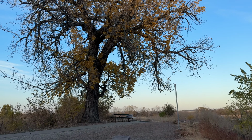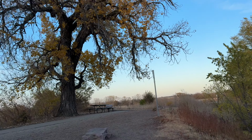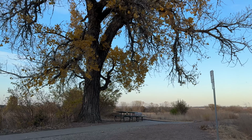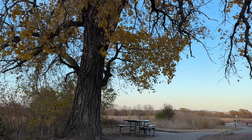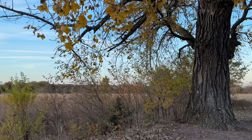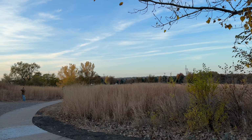That's what I'm talking about. Nice sound of wind going through the leaves, or a slight breeze, I should say. This place is just happening, that's all there is to it. Teeming with people, that's fine.